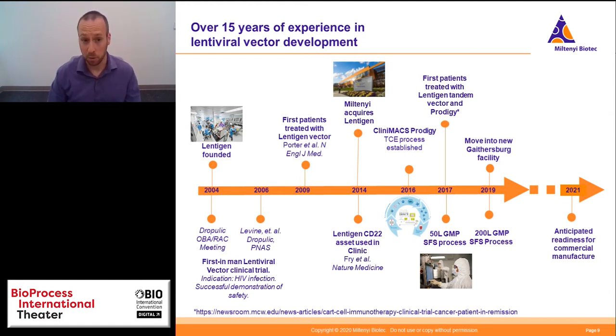In terms of our own in-house developments, in 2017, we brought our 50-liter serum-free suspension process online in GMP. I'll tell you a little bit more about that later. A few years later, we scaled up. So in 2019, last year, we brought our 200-liter GMP serum-free suspension online. And we've also begun our move into our new facility that I'll talk about a little bit later in the talk. And the key purpose of that new facility is to support commercial manufacture of lentiviral vector, and we expect to be ready for that in 2021.